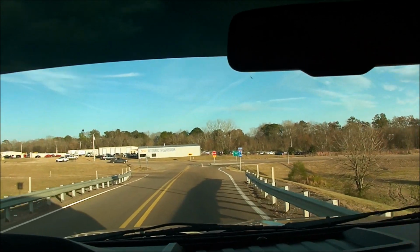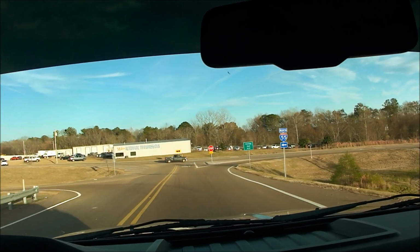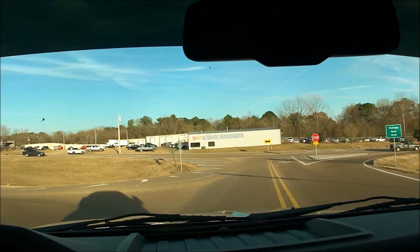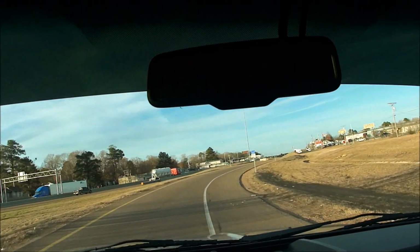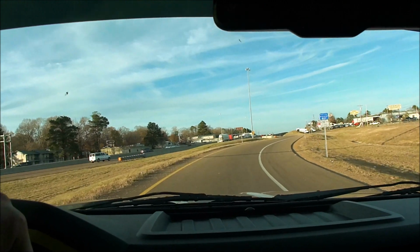You know, got some miles, but on these, if you keep this truck serviced from now on, I mean, I wouldn't be scared to drive it another 245,000 miles. You just got to maintain it.